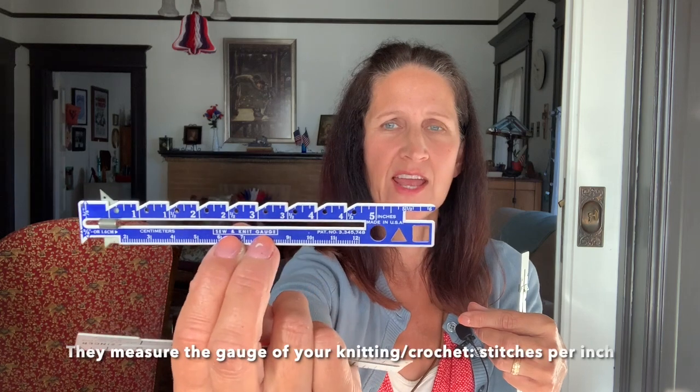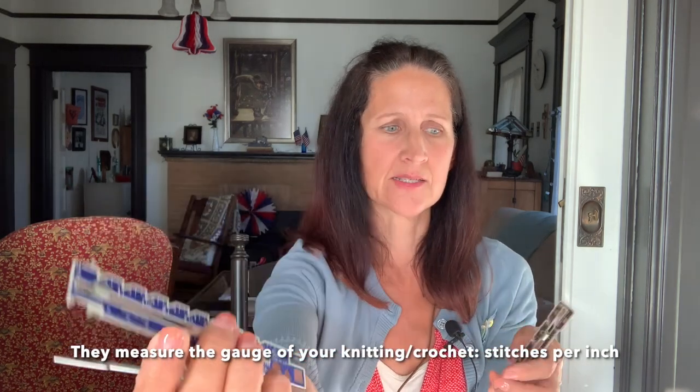And then all these very cool vintage gauge measures. So these are in inches. This one was cool. Sew and knit gauge, 5 inches. These little rulers are handy for so many things, and I absolutely love them. This one is made by Traum, T-R-A-U-M. I'm not familiar with that company.